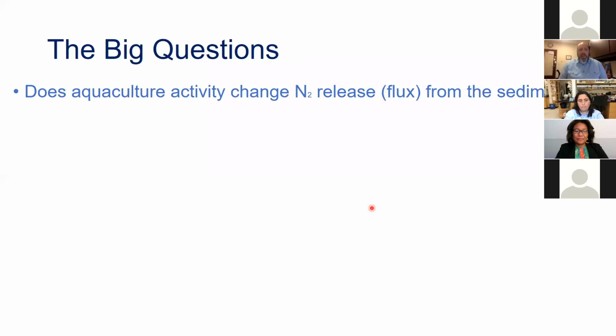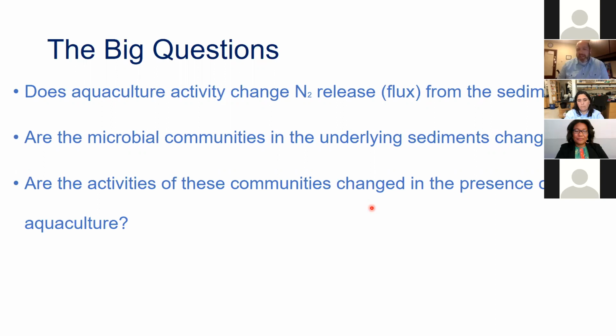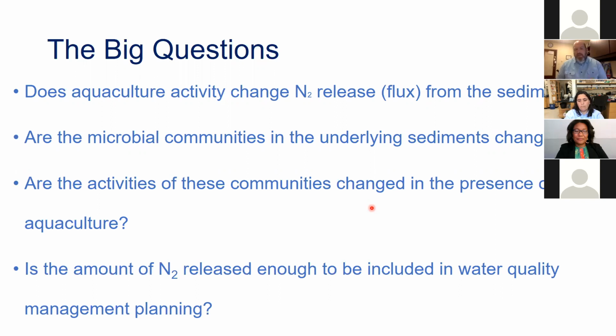So the big questions we're trying to answer are: does the aquaculture activity change the nitrogen release from the sediments? Do the microbial communities in the sediments change as a result of these aquaculture activities? Do their activities change as well? And is the amount of nitrogen released from the sediment enough to be included in management planning, water quality planning?